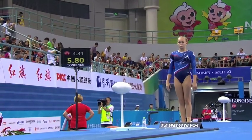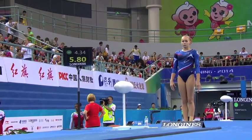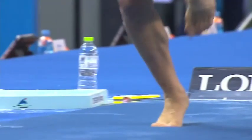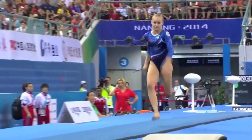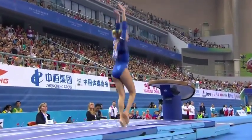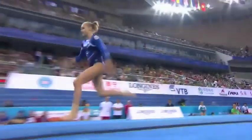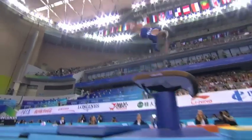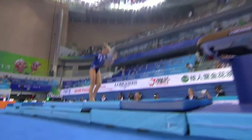Second vault for Sosnitskaya. 5.18 difficulty. Let's hope she can land inside the lines on this one. Strong attack, blocks into the double twist. Much better vault. Nice round off. Good disciplined flip on double twist.